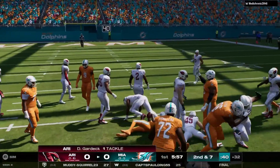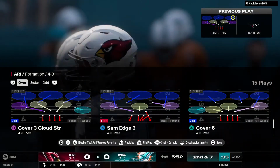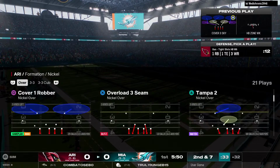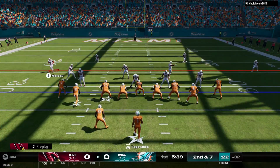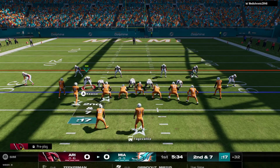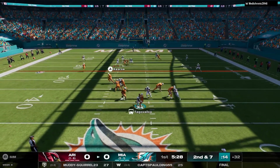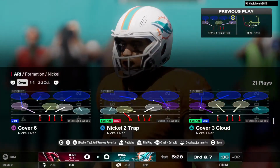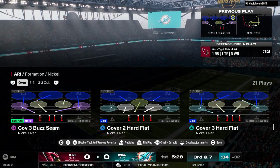Second-year man, Devon Achane. And he'll work forward for about 3. It's second down. A shotgun snap for Tua. He'll be hit as he throws this time, and it's going to fall incomplete. And he might be fortunate just to avoid the sack, and it'll set up a third down.